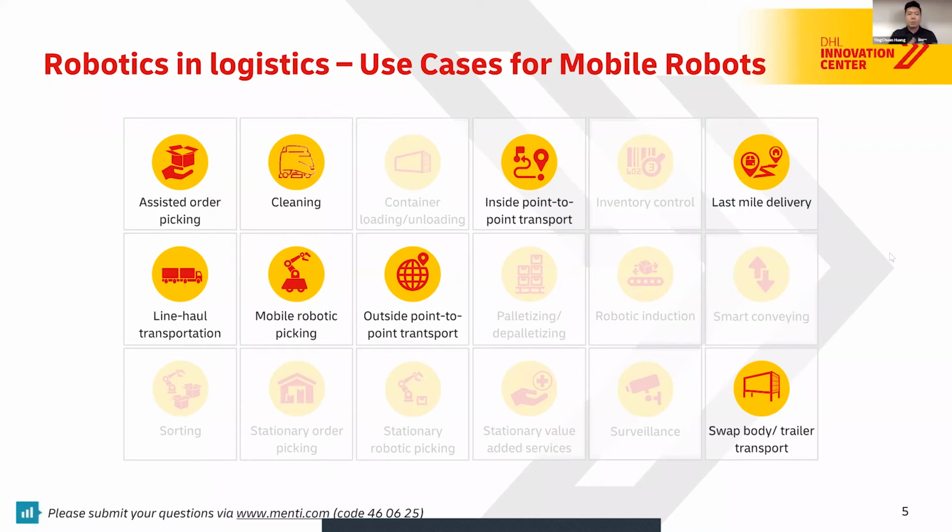In terms of point-to-point movement, we have deployed in our express hubs in Hong Kong and Singapore a few mobile robots to move things from one point to the other, whether through a customs clearance process, for inspections, or simply, for example, from the air side to the land side. This eliminates the requirement for a person to physically move these items, which are usually big or bulky.